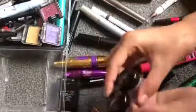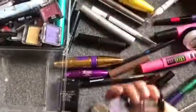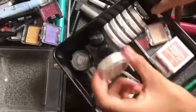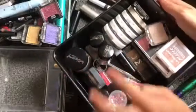So I do have these two glitters, which I am going to keep. Whoa, one went flying. And I'm just going to put them in the little black thing. And I also have this eyeshadow pigment, which is like a pretty white color, so I'm gonna keep that as well. We're just gonna pop that right there.